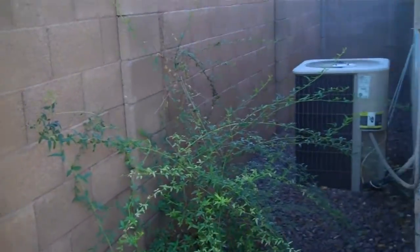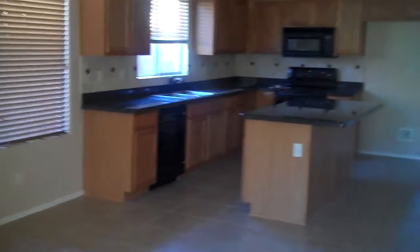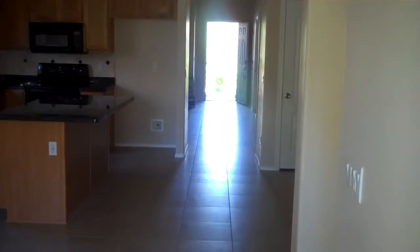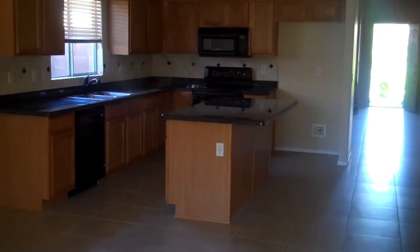Let's see what's on this side. I got your AC unit, everything's on a drip system, looks like. So from the patio door, this is what the home looks like. So you've got the master to my right here. Got this family room area, dining area.